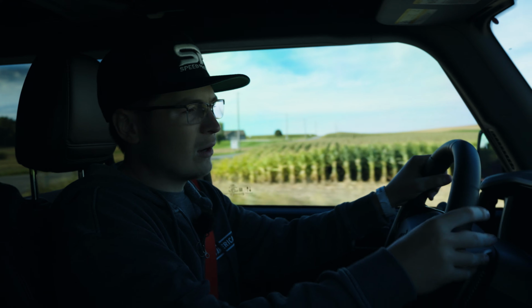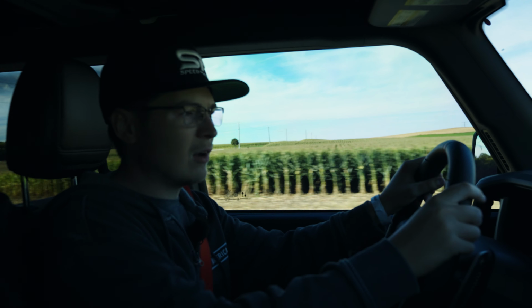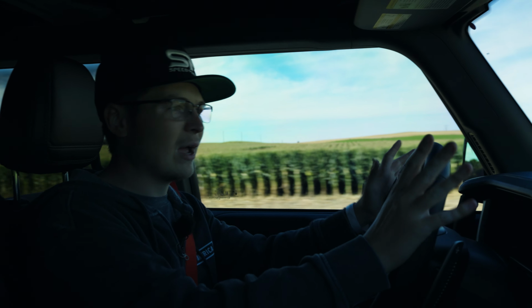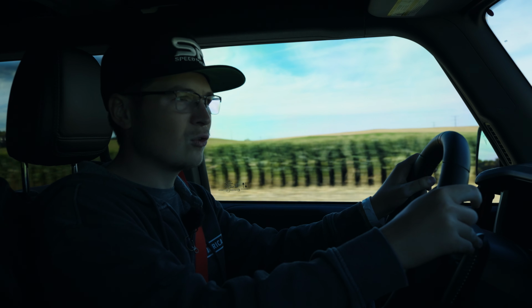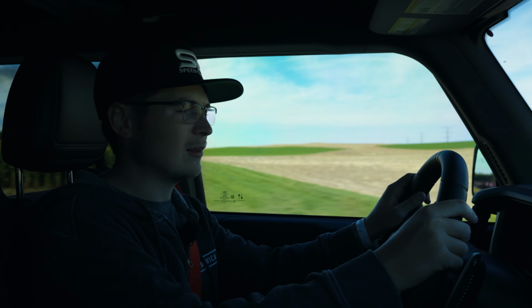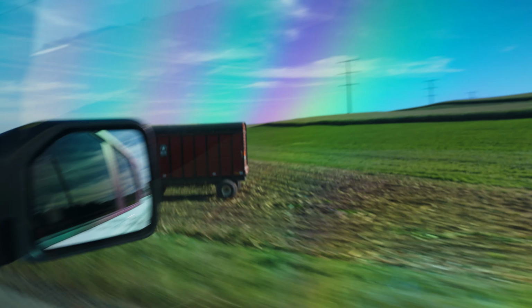Part of the reason why I wanted to get the Raptor R is because of the towing capacity. It's got a lot more in it for towing, like the track car, the Z06 or whatever we get to the racetrack. But the smaller wheelbase on this would be a lot of fun off-roading.